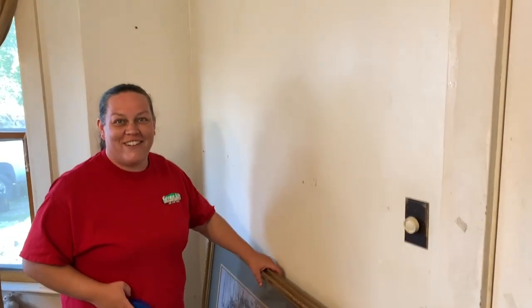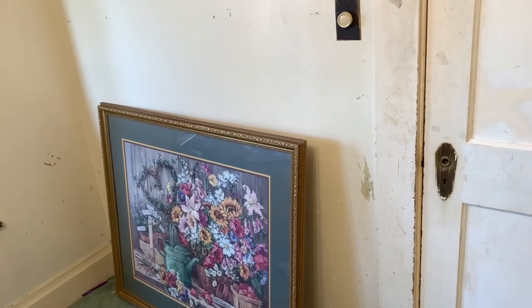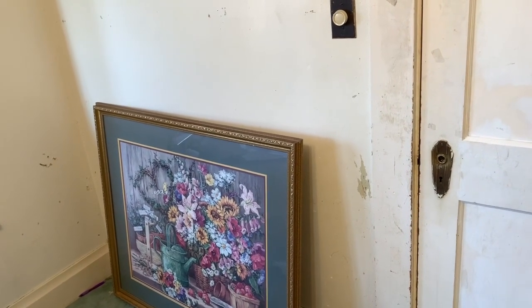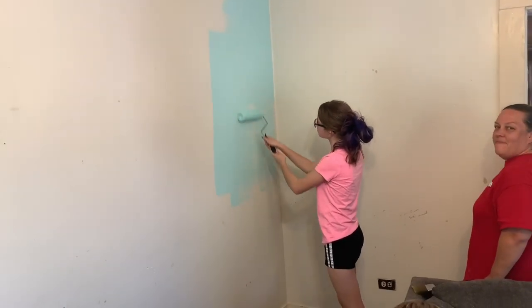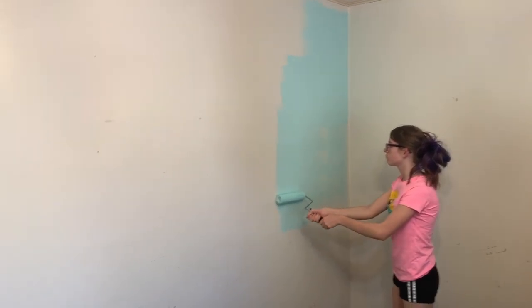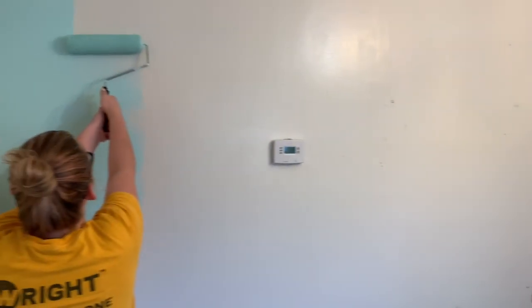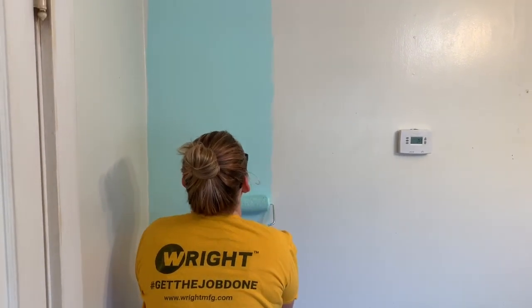I bought a new picture today, so we were trying to go off those colors. Very pretty painting. So we'll show you. Look, I don't have to hire anybody to do my office or a studio. We have Kayla doing the wall blue.